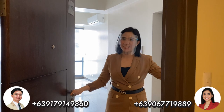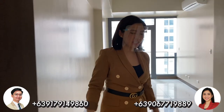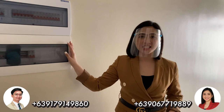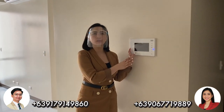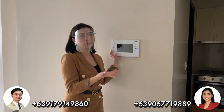Garden, 66.9 square meters. Let's go! So here, as you enter, this is the location for the dining area. On my right side, this is for the general switch of the whole unit. And then, dito naman, on my left side, this is the video call. So if you have a visitor downstairs, you can check na dito, yung mismong video niya.